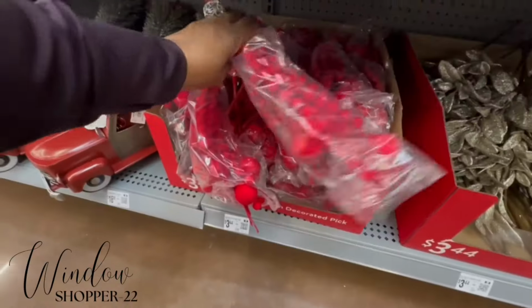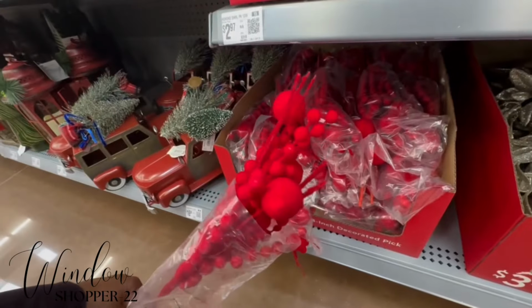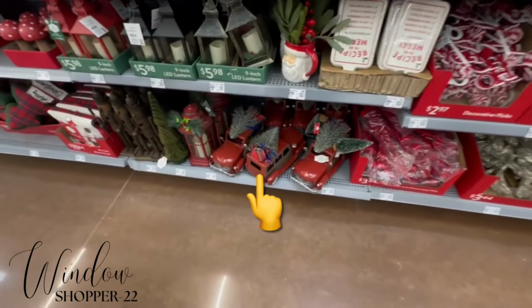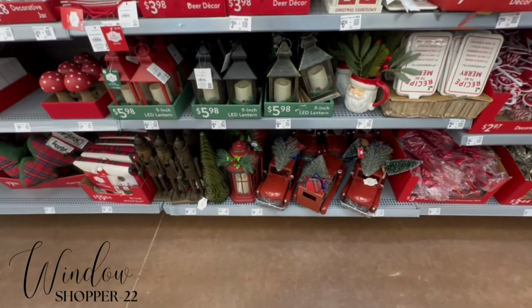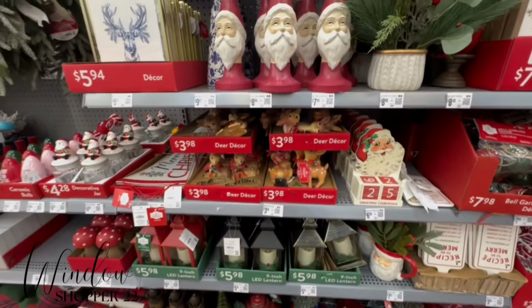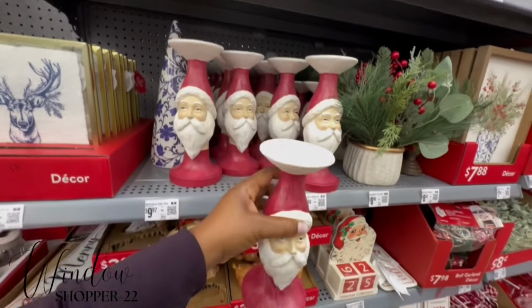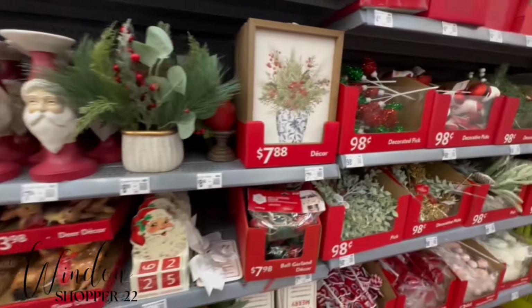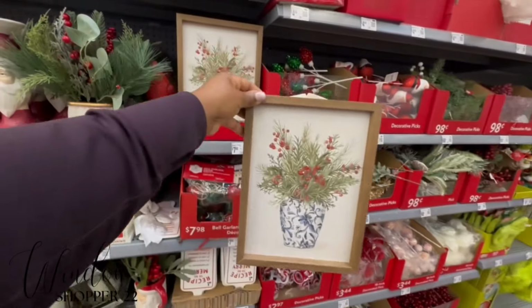Oh, yes. This one is $3.44. There we go. Oh, that's pretty. The trucks are $16.88. Candle holder, $8.94. Beautiful picture is $7.88.